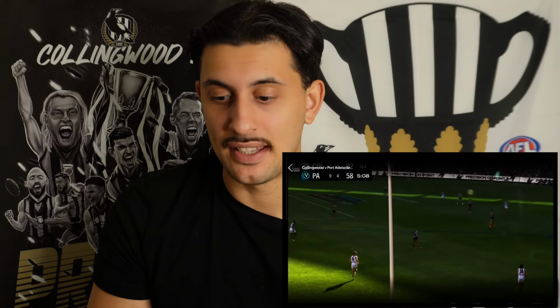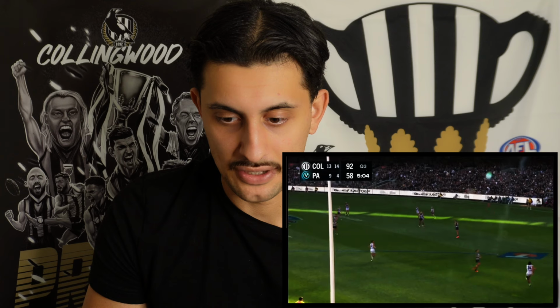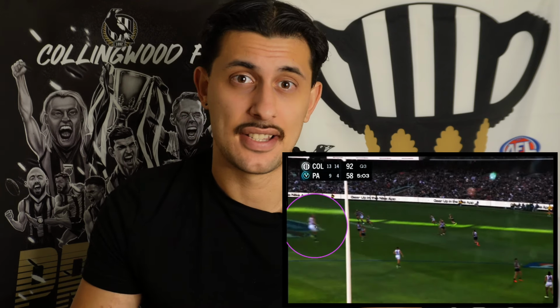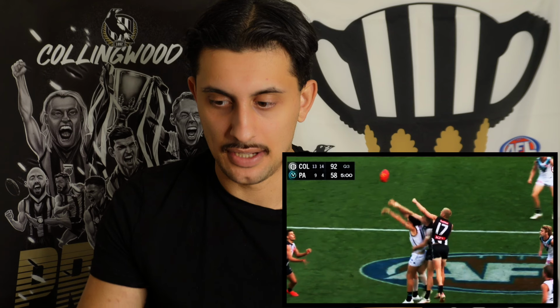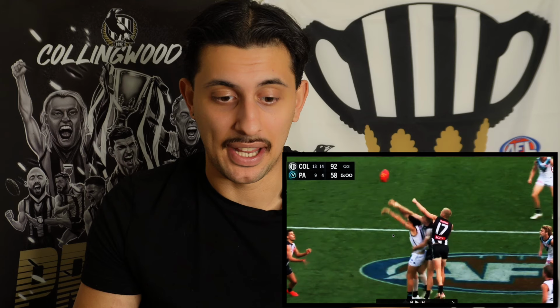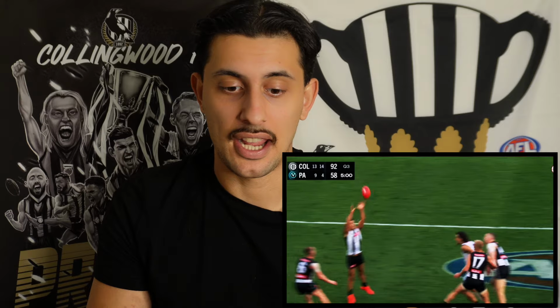In this case, Port Adelaide reluctantly have to go long here against Collingwood. And just keep an eye on Nick Dacos here and Jason Horne-Francis and watch where they choose to position themselves in this case or in this moment of the game. I'll pause it right about here. So Horne-Francis elects to run past where the contest ends up being, whereas Nick Dacos sticks to the foundations of the game, stays front and center, and does the right things, okay?